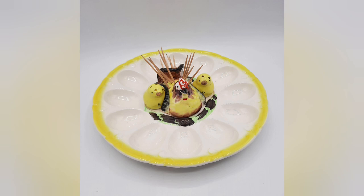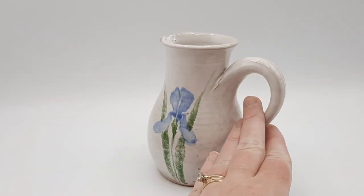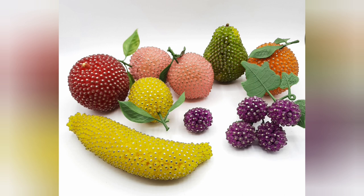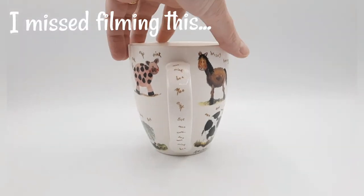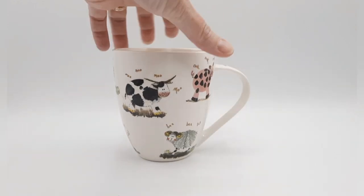I hope you enjoyed the little Professor Booker. He was the cat that stays in the library during the day, but goes home with one of the librarians at night. And we stayed there for an afternoon one time when I was uploading a video to YouTube. Very friendly cat. Here is the mug that I missed filming.